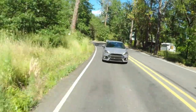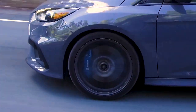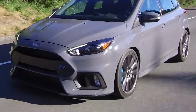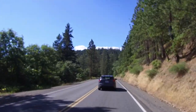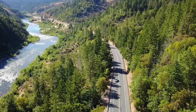With power like this and roads like these, I like knowing I've got a set of Brembo brakes on the front to slow me down. And they're cooled via a special guidance system to help improve track performance too. The unique RS Sport exhaust and the sound it pumps out are beastly as you pedal through the gears, adding to the car's aggressive personality.